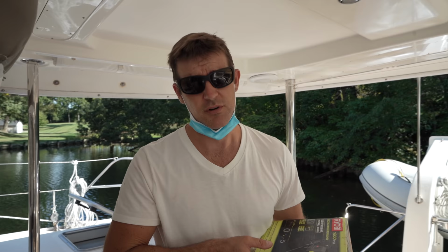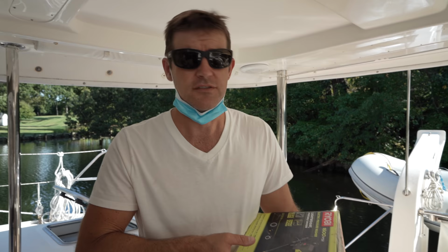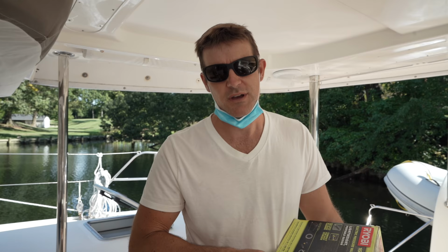Problem is, the decks on Clarity have gotten a little porous. It's pretty natural with any gel coat, any fiberglass boat. But these little pores, they collect dirt, and you can scrub them. You can scrub them real hard. But really, the fastest, the best way to get that grime out is a pressure washer. Woohoo!